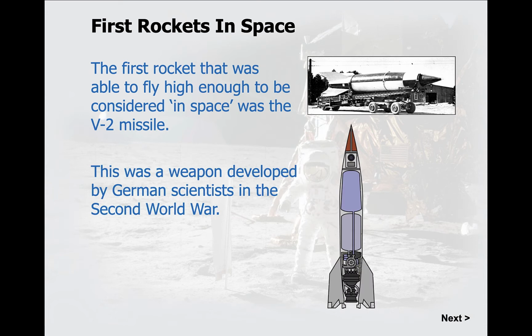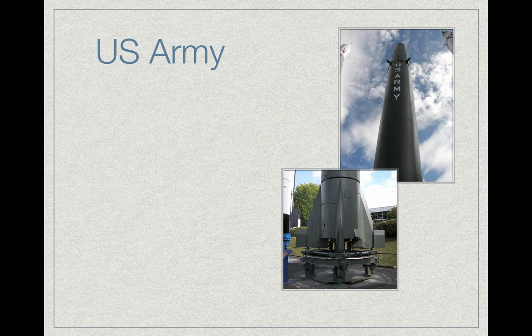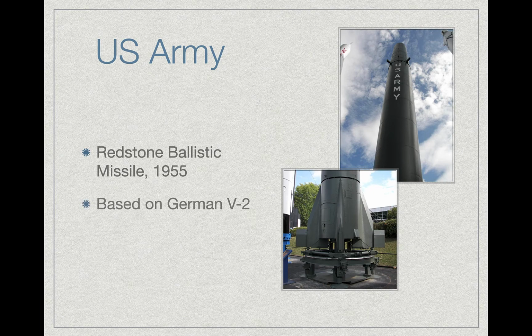This is the rocket that the Nazis used against London during the Second World War, during the London Blitz. It was devastating, and luckily for us, it was too late in the war to actually do very much. The US Army captured some of the rockets, and the best thing was the scientists, and we brought these rockets back to the United States, and we built the Redstone rocket. It was built by Chrysler, and this was completely based on a German V2. So it says US Army on it. It's built by Chrysler, but you're essentially looking at a Nazi rocket here. These pictures were taken at the US Space and Rocket Center in Huntsville, Alabama.